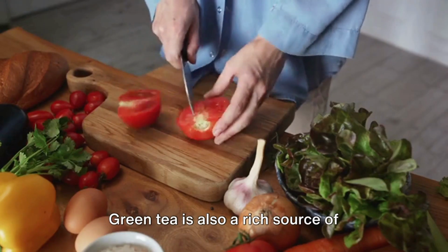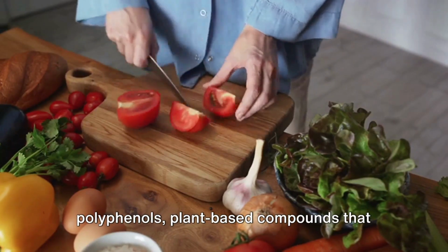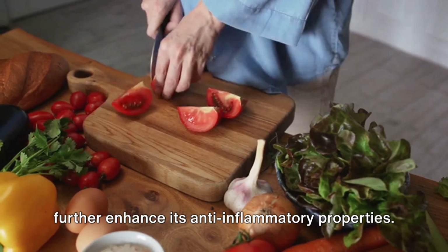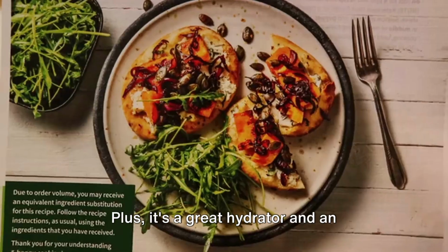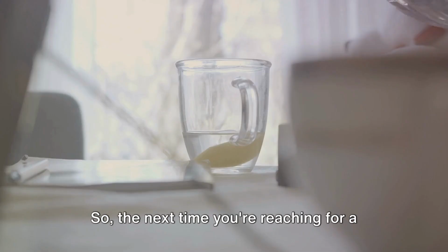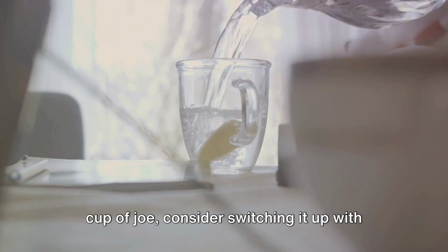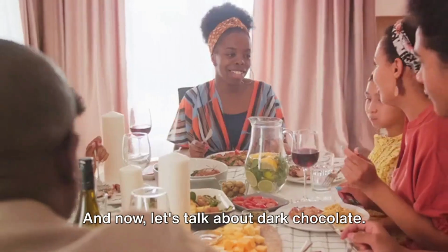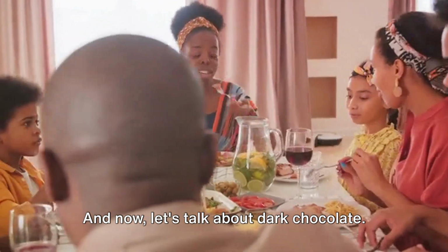But that's not all. Green tea is also a rich source of polyphenols, plant-based compounds that further enhance its anti-inflammatory properties. Plus, it's a great hydrator and an excellent alternative to caffeinated beverages. So, the next time you're reaching for a cup of joe, consider switching it up with a warm, soothing cup of green tea. And now, let's talk about dark chocolate.